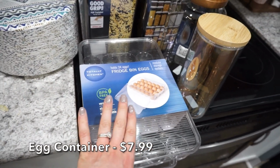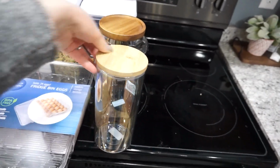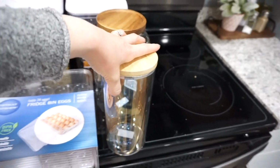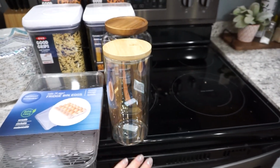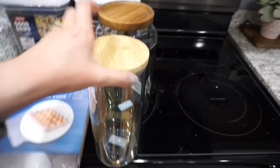This was also from HomeGoods, but I figured I would share with you guys what I actually got. And then I got this little jar from HomeGoods. This is actually for my sourdough starter because the one I've been using, sometimes when it grows, it will overflow. So I figured I needed to get a new jar for that.